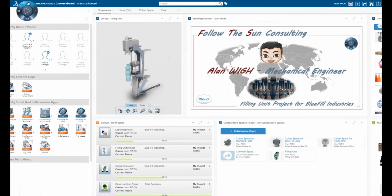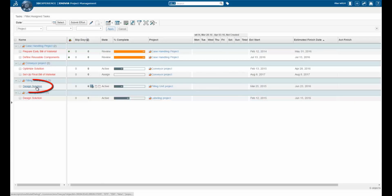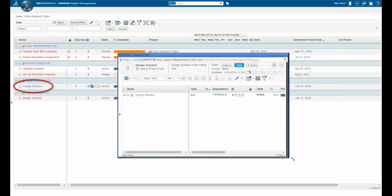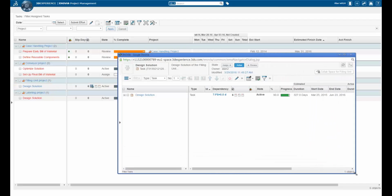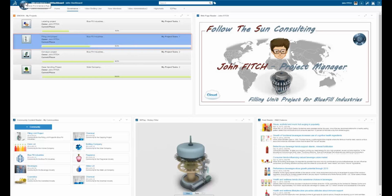Alan has done the job. He can close the task he was assigned by John, the project manager. He can promote it to the review state so that John, the project manager, can be aware of his progress. Let's now see how this affects John, the project manager. John is in charge of several engineering projects for different OEMs. The filling unit is one of them.